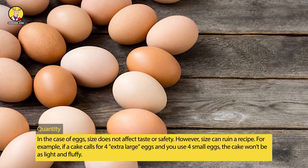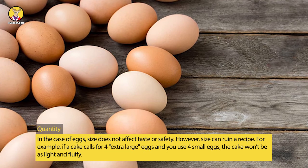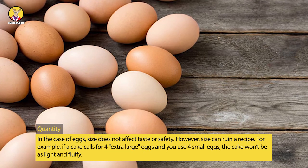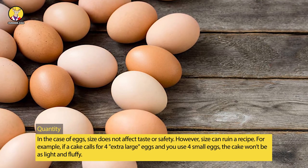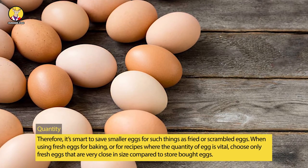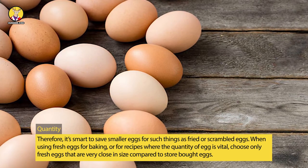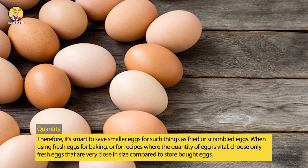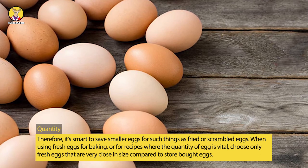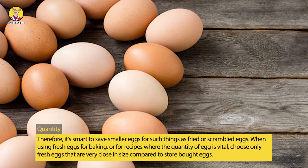However, size can ruin a recipe. For example, if a cake calls for 4 extra large eggs and you use 4 small eggs, the cake won't be as light and fluffy. Therefore, it's smart to save smaller eggs for such things as fried or scrambled eggs. When using fresh eggs for baking, or for recipes where the quantity of egg is vital, choose only fresh eggs that are very close in size compared to store-bought eggs.